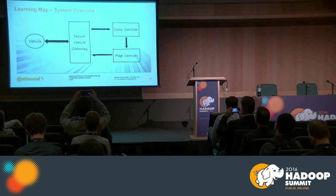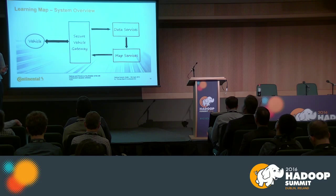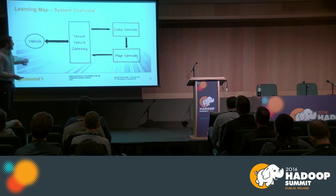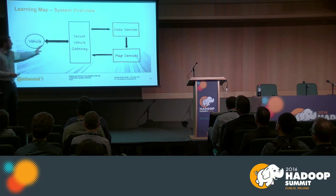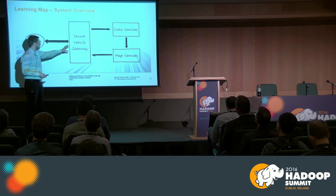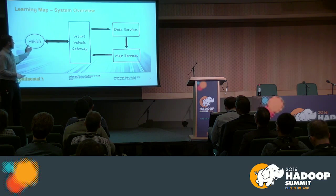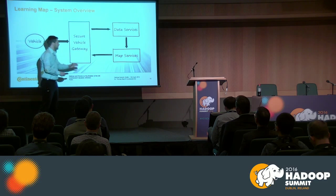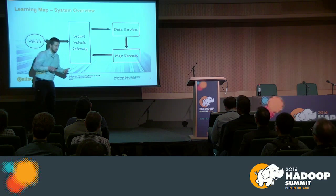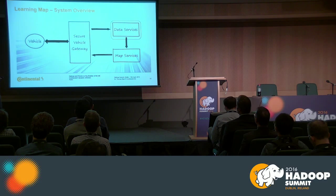So we have here the vehicle. The vehicle is both an information provider and an information consumer. It communicates with the backend via the secure vehicle gateway. The secure vehicle gateway is doing the whole communication between the vehicle and the backend. And data and map services are doing business logic. So let me show you some details.